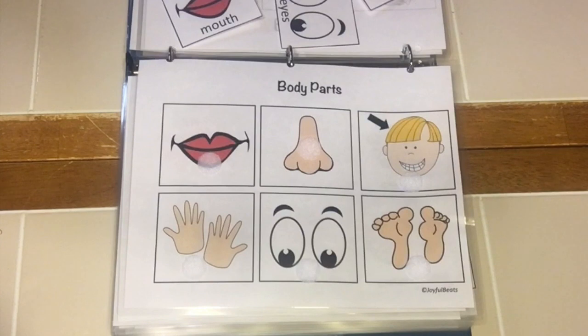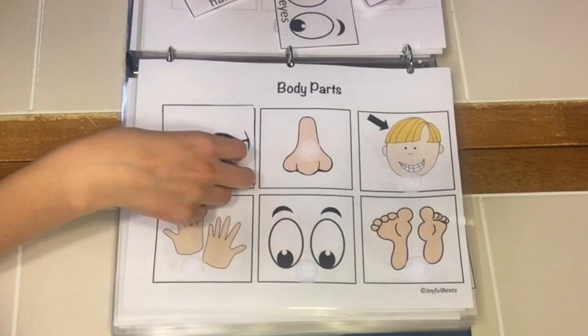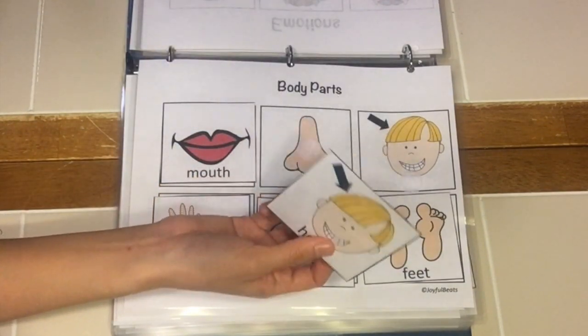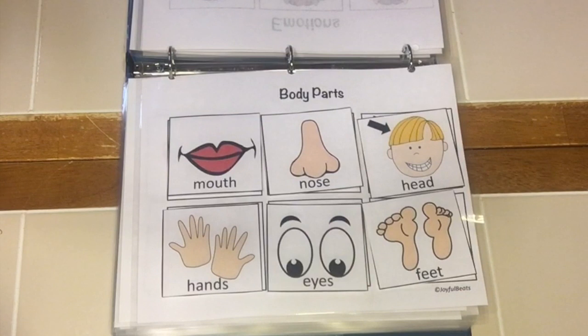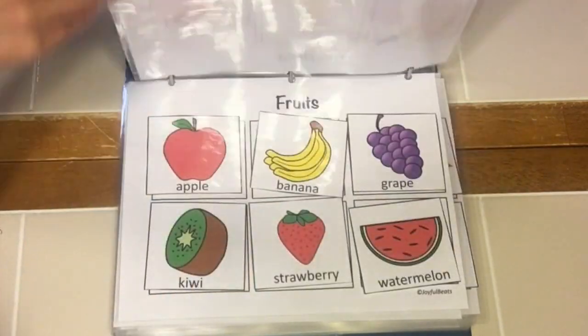So this is a body parts activity. Where's the mouth? Where's the feet? Where's your head? And have your kid point to their head. For this one, I don't really have a song that goes to it, but we can have your child point to their own nose or point to my nose. So focus more on the real life figures.